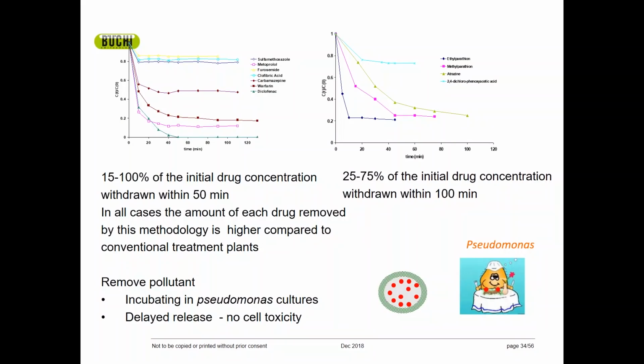And then afterwards, you just have to autoclave the Pseudomonas, and you can discard it as well. So instead of having to incinerate them or use other chemical processes to break down the herbicide and pesticide after you remove it from the water within the capsule, you can carry out this process, which is quite a neat process.